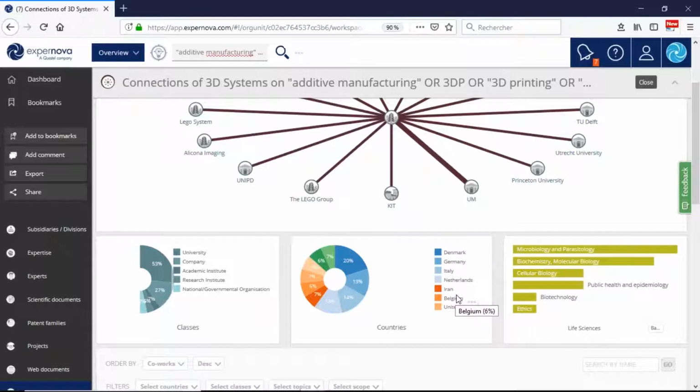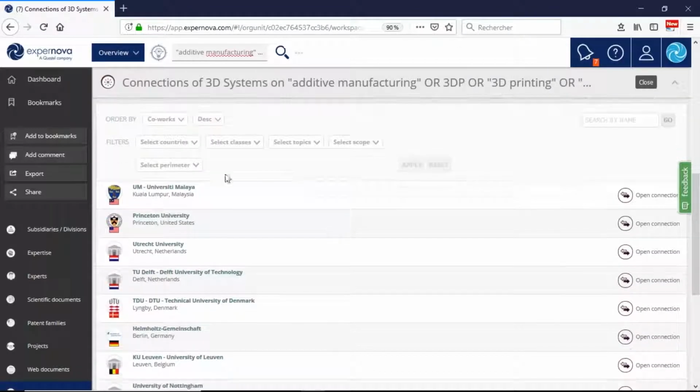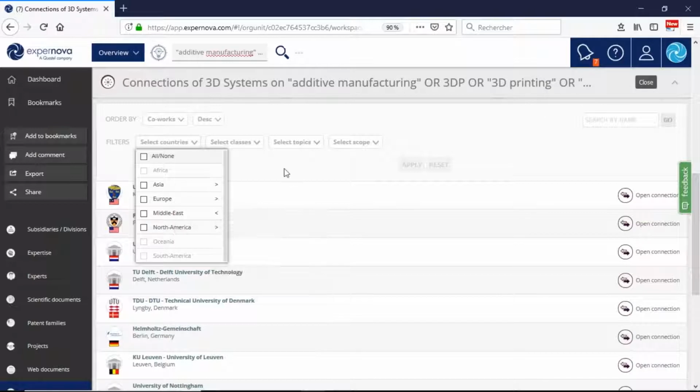Then we have some filters. This is the benefit of the list: you can apply some filters to the list of collaborations to analyze in detail the 3D Systems collaboration on 3D printing. So the first filter is a geographical filter that allows you to display only collaboration, for example, with Denmark or with Belgium or Germany. You can apply the filter at the level of the country or at the level of the continent.